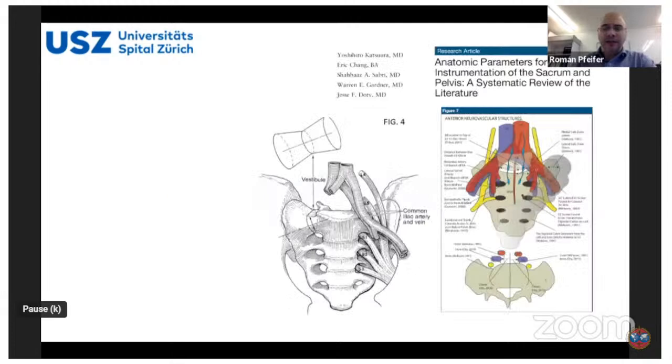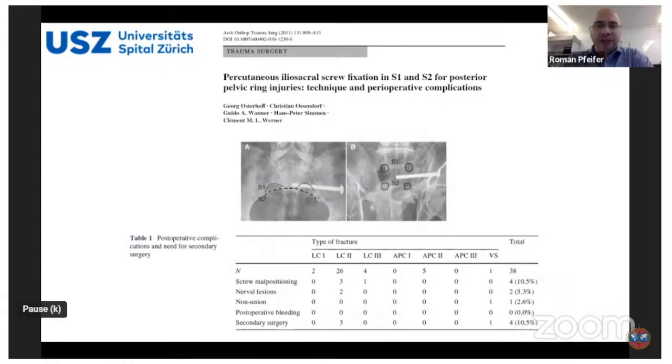And as we know, in a dysmorphic pelvis there is also a high risk of damaging these different structures, vascular structures, nerval structures. We published a couple of years ago one of our first studies on percutaneous fixation of SI screws. After placing screws in 38 patients, we found that even if you use standard radiological devices and views, you have almost 10% screw malpositioning and 5% nerval lesions.